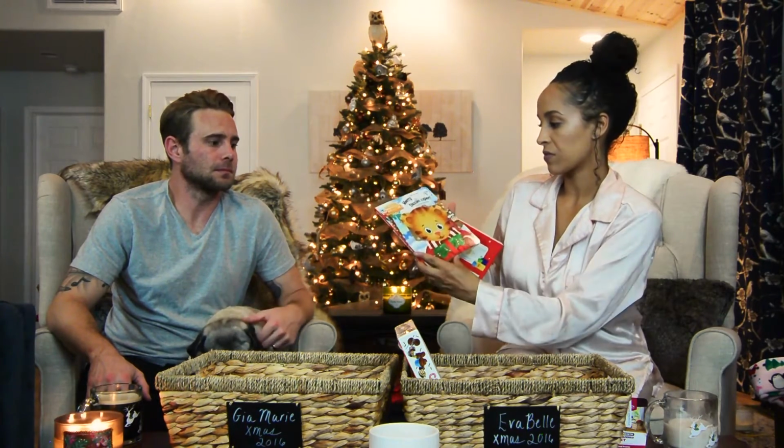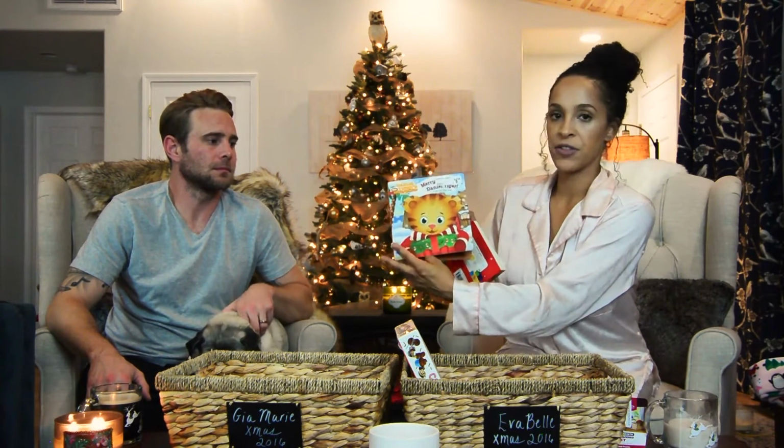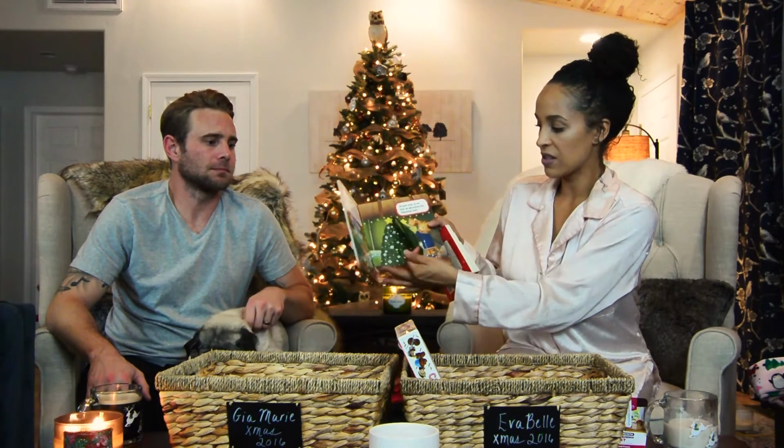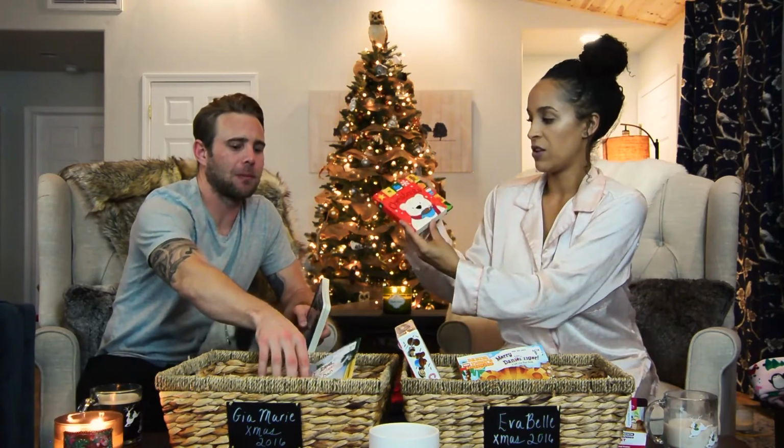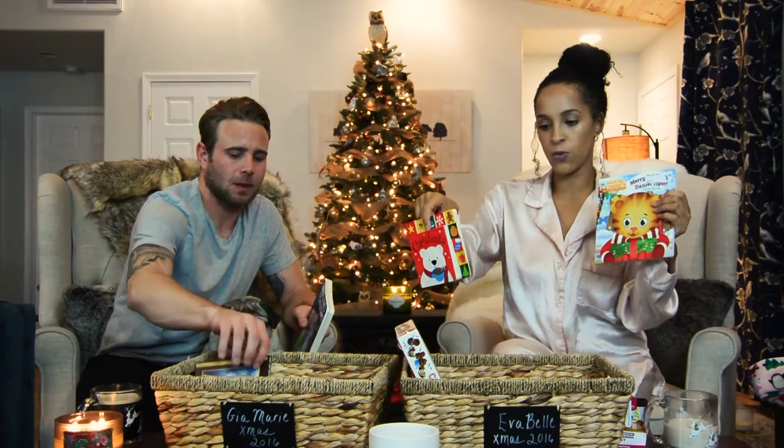And then we had to throw in some Christmas books. So for Ava, we got Merry Christmas, Daniel Tiger. And this is a Lift the Flap book. So it's got the little flaps. I think all kids love these books. And then I also got her this board book, just Christmas, super bright colors. I think this is very good for a one-year-old. Very appropriate.